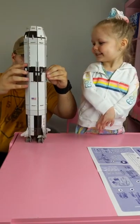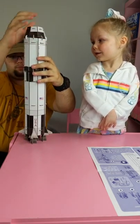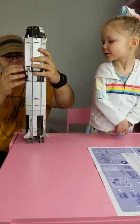Wow, look at that. It's getting bigger. It's getting taller. Smash it on there. I don't want to smash it on there. I'm going to break it.